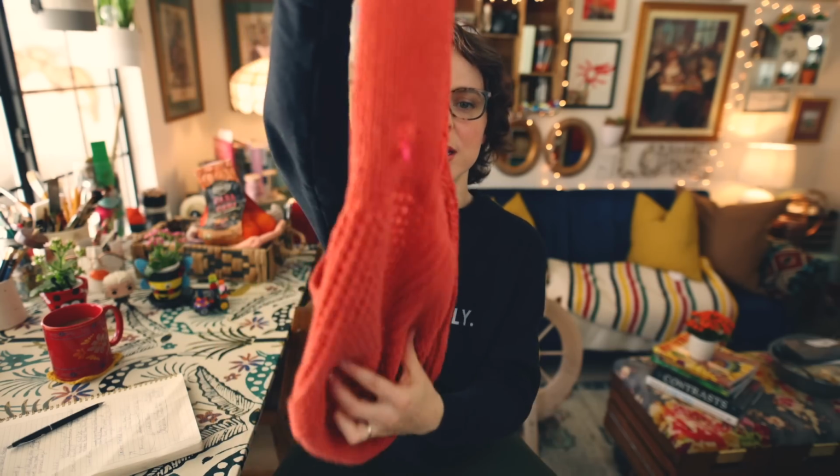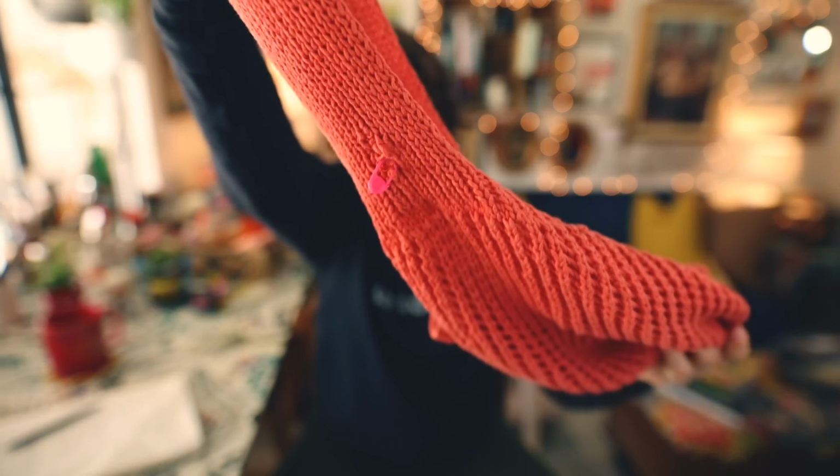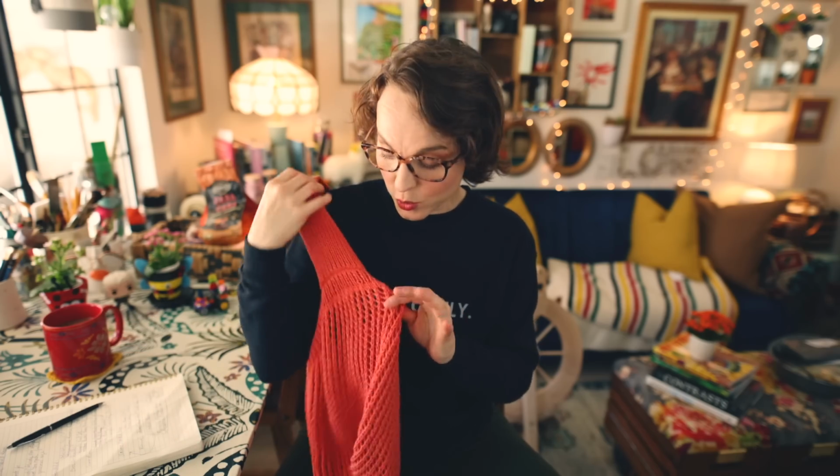Now you can see here that it requires some mending. I have a hole that I need to fix. But other than that, I really, really love this bag. This is a fantastic option for your classic market bag that is knit and not crocheted, if you tend to just be a knitter and you don't have any interest in venturing into crochet. So this is a great option. So this is the Ilene Bag by Hannah Mason.